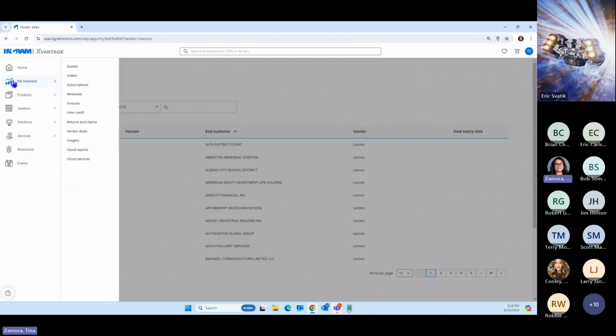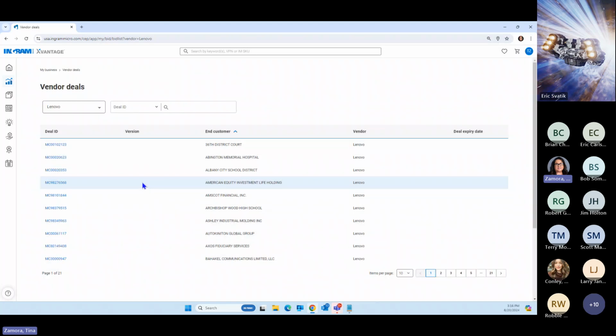You can simply click into My Business and then click on vendor deals. So it's a more direct way to get into this vendor deals page, but you would then need to click on the down menu and select Lenovo. So kind of two ways to get there, 6 of one, half a dozen of the other, and same outcome.